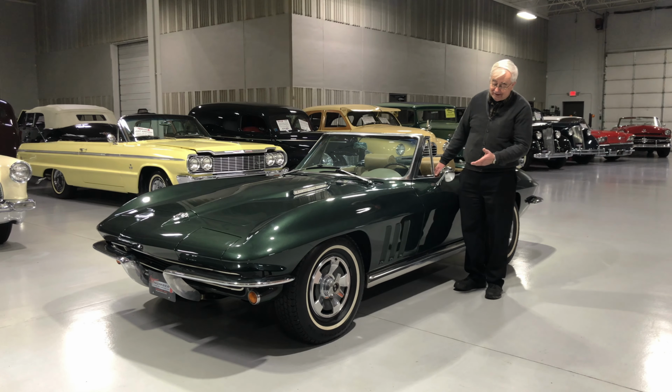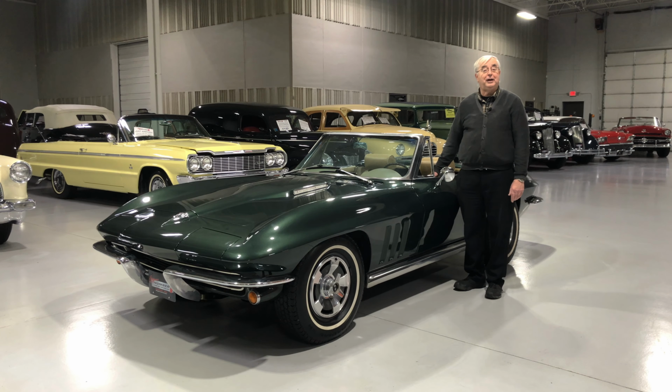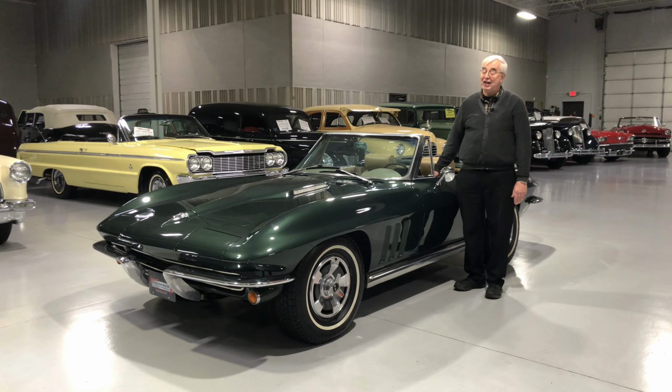As I said, 1965 is the first year for all disc brakes as well. So this car has great forward potential, and it will also stop very well with the 4-wheel disc brakes.